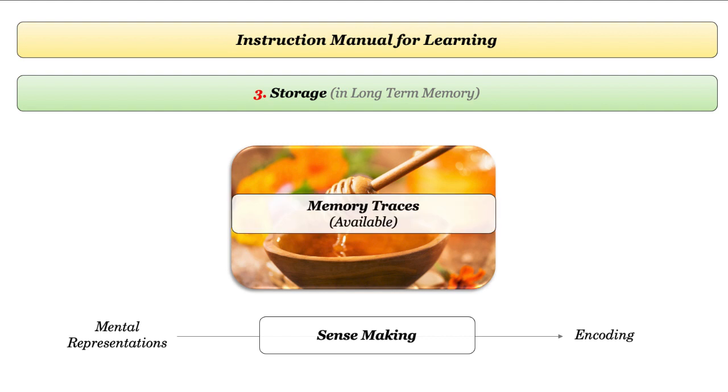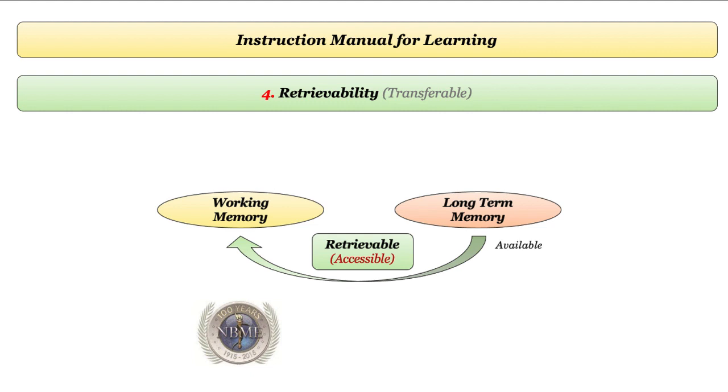It is worth mentioning with 80 billion neurons, literally everything we see and do leaves a trace in our memory. These memory traces are described as available, but just because they are available doesn't mean they are accessible. Which leads us to the fourth and most important component of learning, retrievability. Information in your long-term memory is of no value if it can't be accessed. Come test day, you need to be able to dredge up content for use in your working memory.